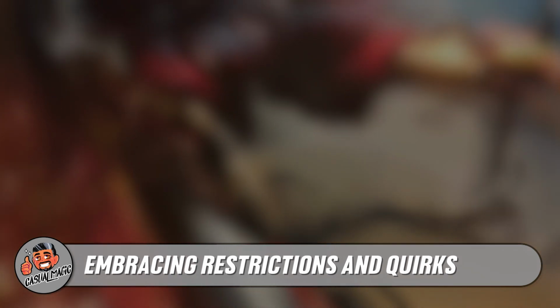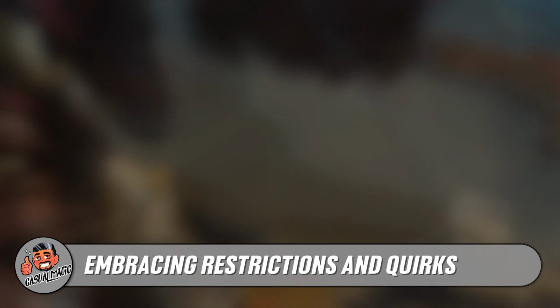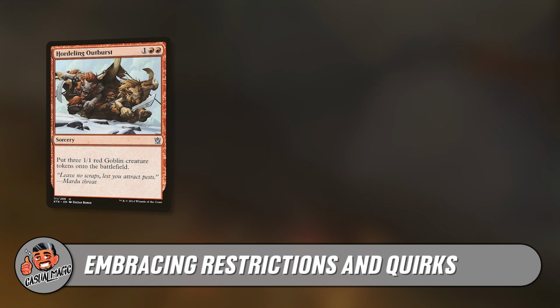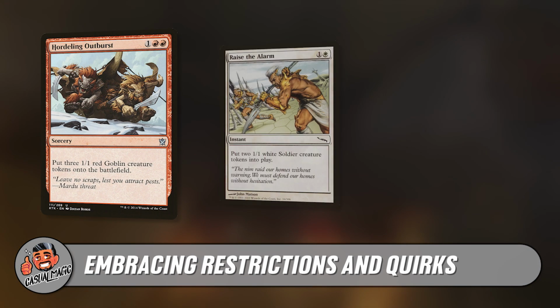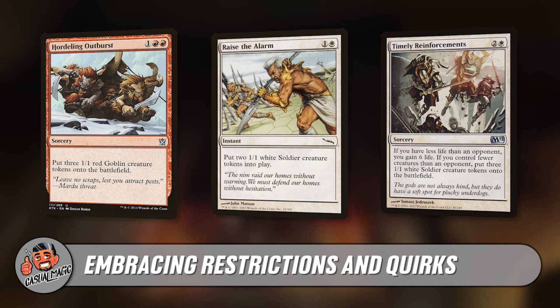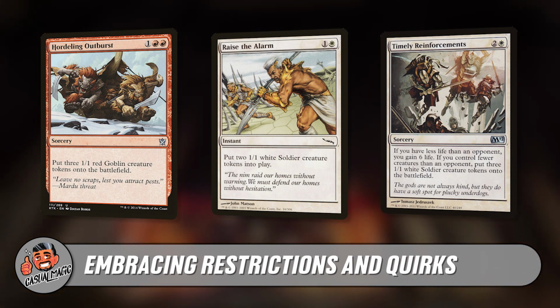So then I said to myself, well, why don't I just not play creatures? I've already got all the creatures I could want in the command zone. What if I just supplement with a bunch of sorceries that make creature tokens, stuff like Hordling Outburst, stuff like Raise the Alarm? Good classic pieces. Exactly, you just have timely one-off reinforcement effects in there. I do have timely reinforcements in here.